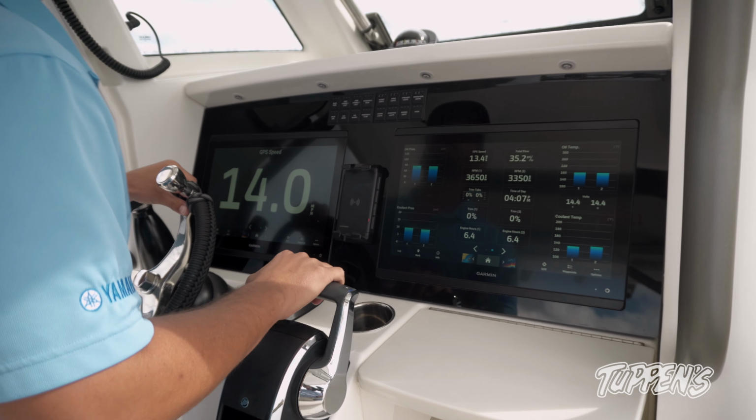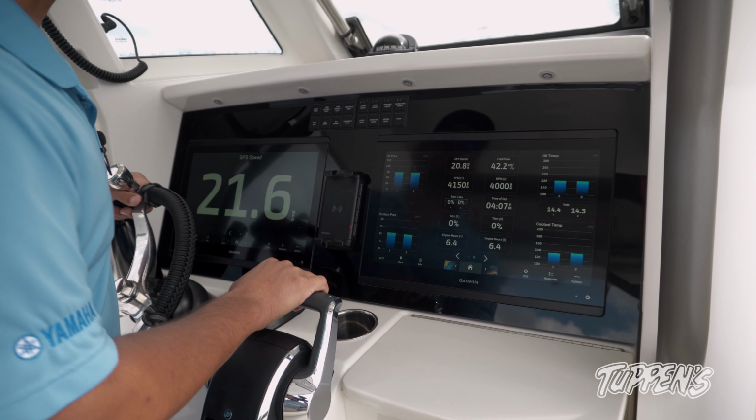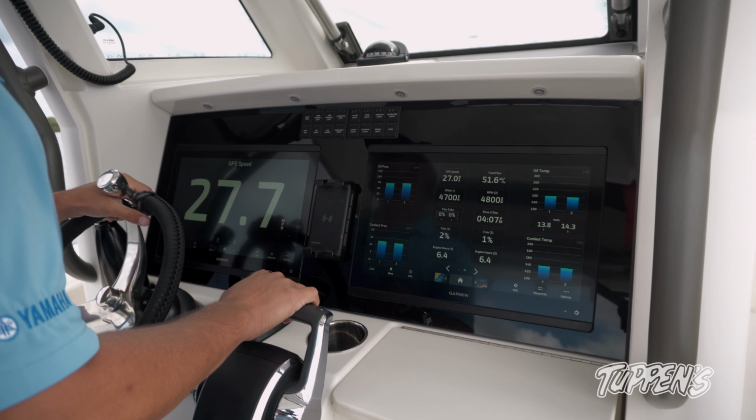Starting out with 0 trim tabs. Don't really need them. Once we get up on plane, we're gonna start trimming up a little bit.